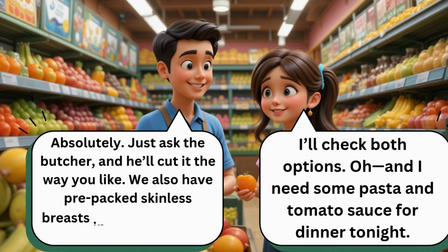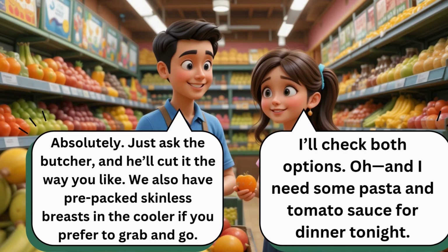Absolutely. Just ask the butcher, and he'll cut it the way you like. We also have pre-packed skinless breasts in the cooler if you prefer to grab and go. I'll check both options. Oh, and I need some pasta and tomato sauce for dinner tonight.